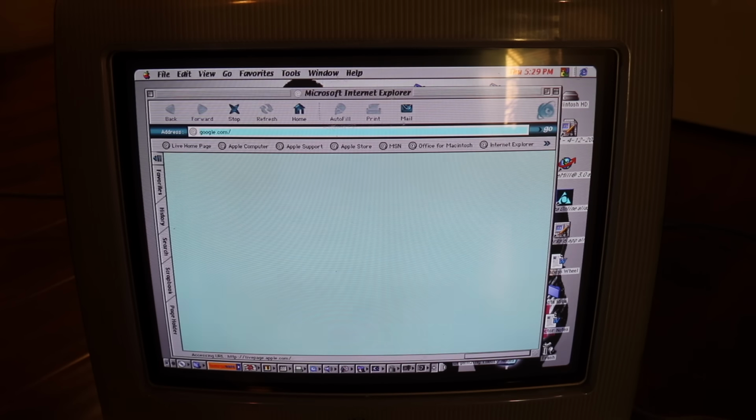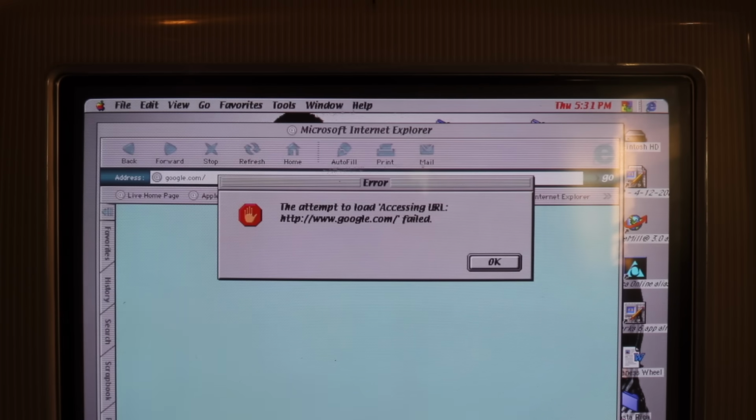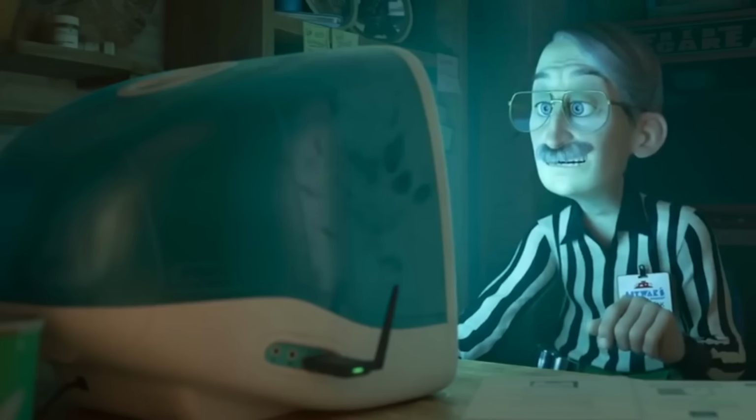Google? Okay, it can't even load Google. In conclusion, that old man needs to be put down or learn the capabilities of 20-year-old tech.